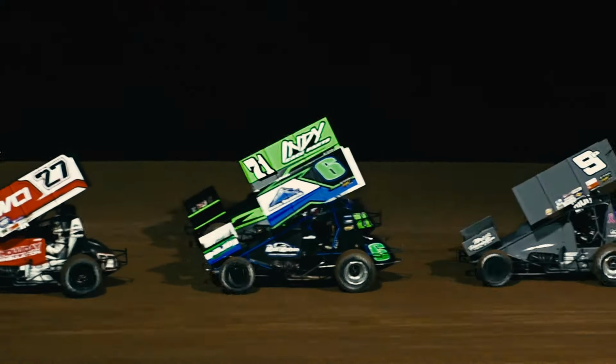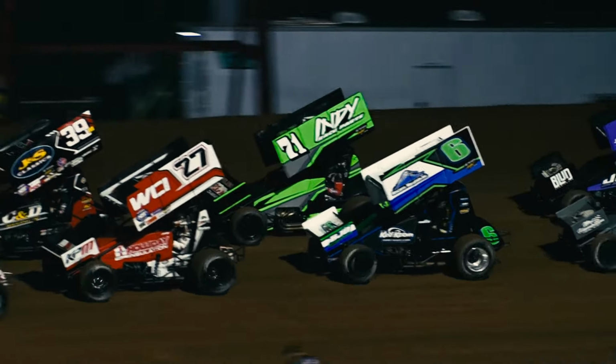Cars are behind the HinderCars.com pace truck. We're going green this time by. Coming to the green.